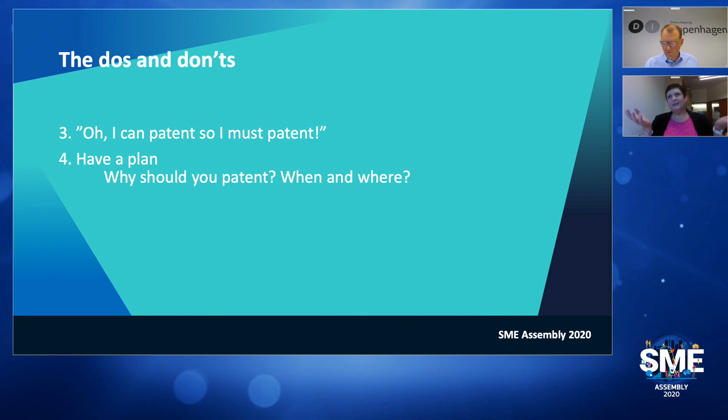But, of course, patents can be really, really useful. Sometimes you can see in the business press that if the time frame of a patent is running out, that can affect how much people are willing to pay for the shares in a company, for example. So patents are really, really powerful. They can build a company through having a strong patent protection. But you must have a plan for what you want to do with your patents. Why should you patent? What are you going to use the patent for? Are you going to license? Are you going to use it to protect against imitation, for example? So what are you going to do with your patent?